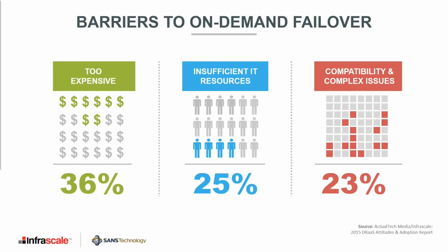But when we look at some of the numbers behind the impediments to companies deploying an on-demand failover solution, it skews pretty heavily towards expense, right? This is a poll that we ran with Actual Tech Media on disaster recovery as a service attitudes and adoption. 36% of respondents said it was too expensive, 25% cited insufficient IT resources, and 23% just didn't want to or couldn't tackle it due to complexity or compatibility issues. So our goal obviously is to address a lot of those and talk about why we're different.